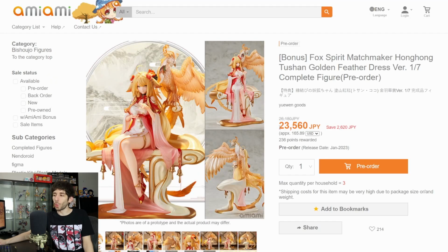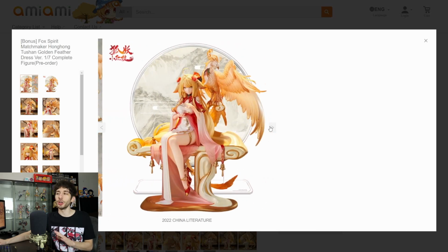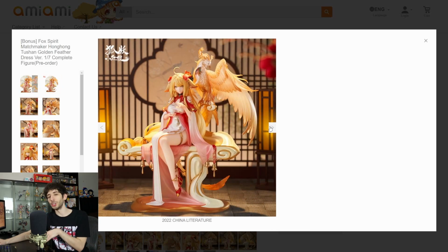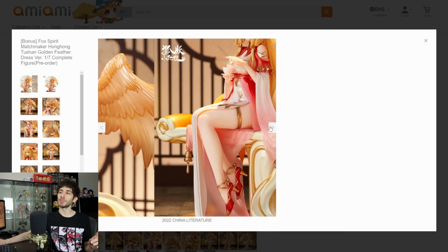How does this cost 23,000 yen? Something's not right here. This company has got to be smuggling plastic. There is no way a figure that looks like this costs 23,000 yen in 2022. Absolutely crazy. You know what impresses me the most about this figure?